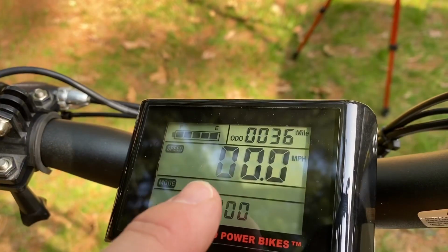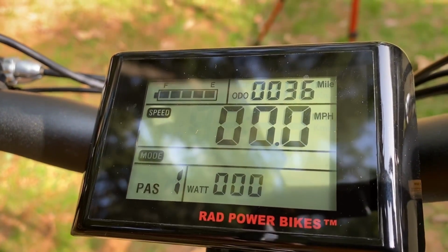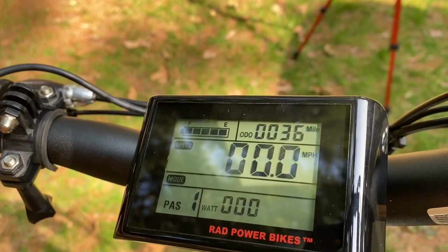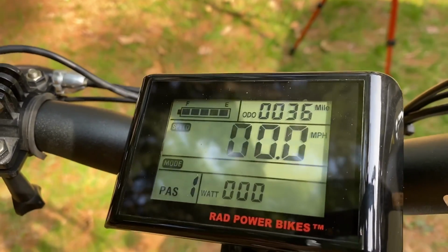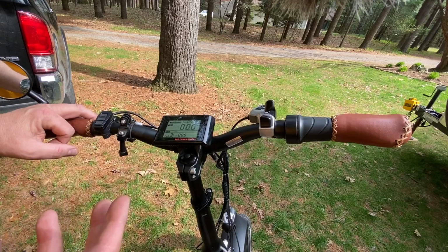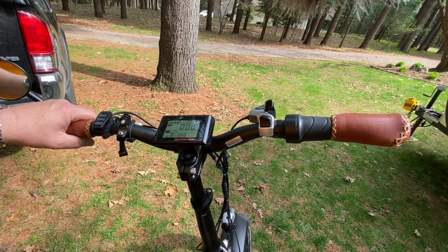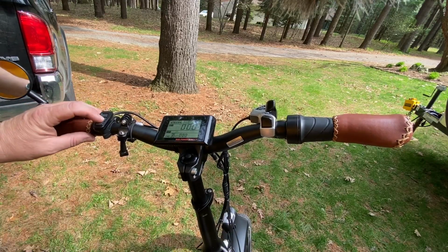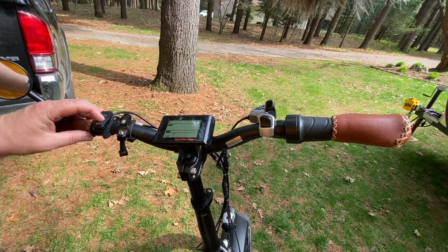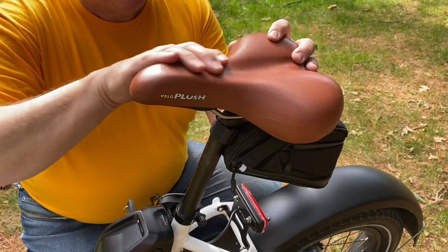In the center is where you're going to see your speed, and then in the lower left-hand corner is your power assist level, so you know where you're at with that. And then on the lower right-hand corner is the watts, how many watts are being used to power the motor. Obviously the more watts being used, the shorter the battery life; the fewer watts used, the longer the battery life. So it's really simple to control while you're sitting here, and to shut it off you just push down and hold.